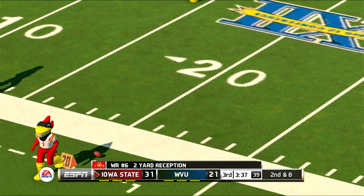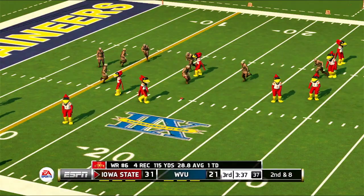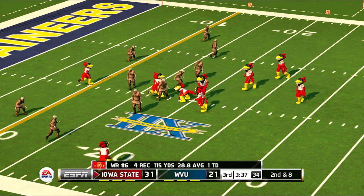He goes out of bounds at the 19. That's good for a gain of 2 yards. That makes it second and 8.